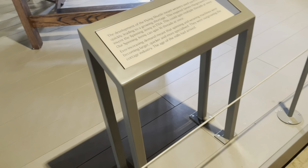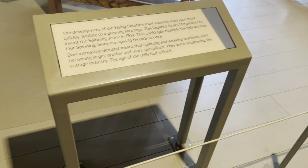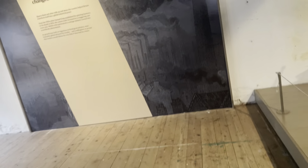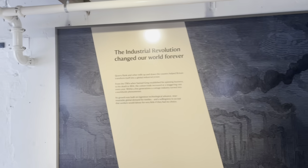Coming up soon is where they actually show you the process of how they make the cotton into like cotton twine and that. Here is just some little facts about the place. If you want to pause any of this and read, you can do. We're not opposed to it. If you want to go visit, do you know what I mean?